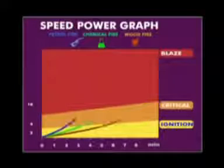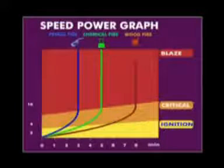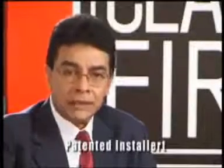Remember, fires grow exponentially over time, which means a fire extinguisher has to be very, very fast. Two minutes slower is the difference between trying to fight the fire here and here. And finally, Ceasefire's patented installer, the bracket on which the extinguisher is mounted, is designed to sound an alarm as soon as the extinguisher is lifted, thus serving as both a fire alarm and an alarm to signal pilferage.